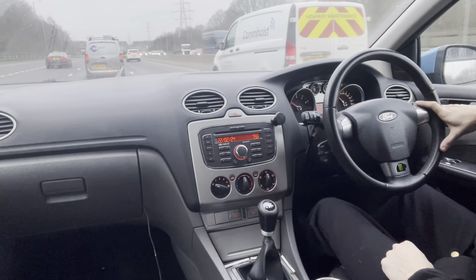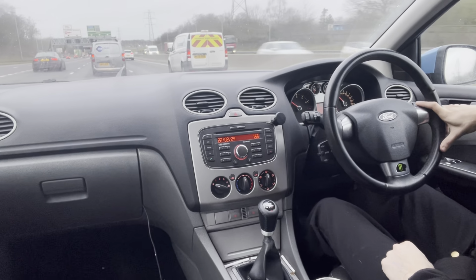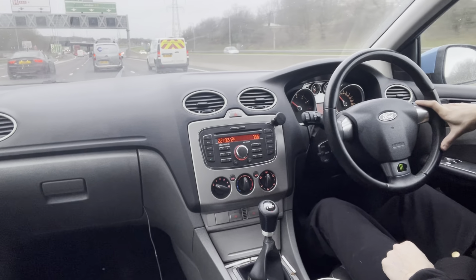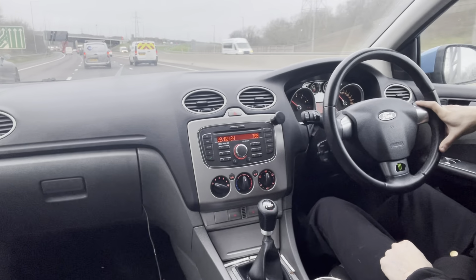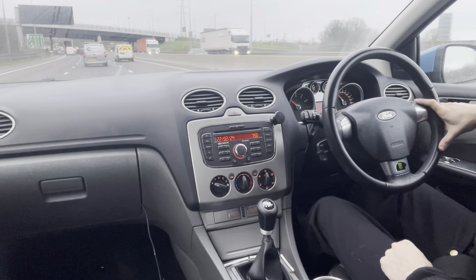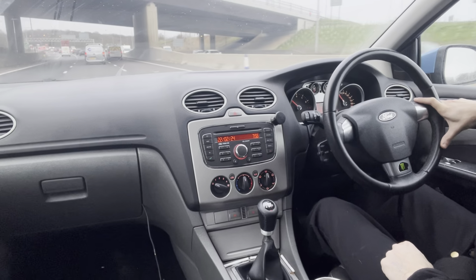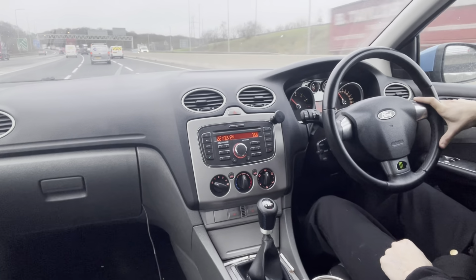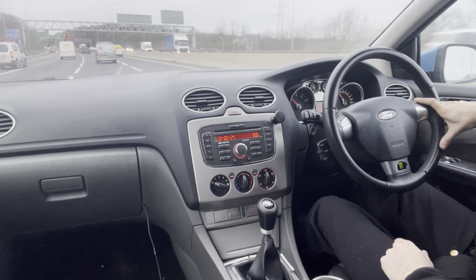An S5 over there, that's quite nice. Is that an S or an RS? That's just an S, isn't it? Yeah, an S5. Nice. For the age of an S5, the car is gorgeous. Such a cool car, that. Power as well. Ooh. Power.